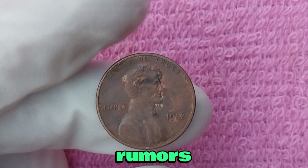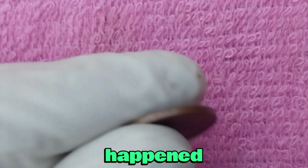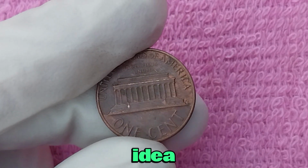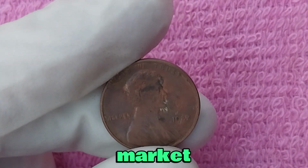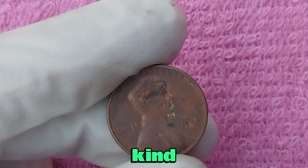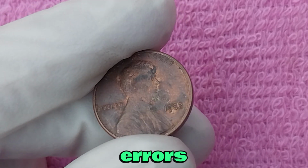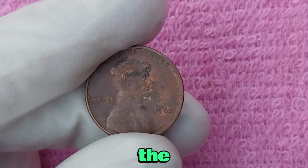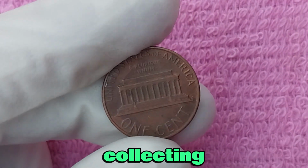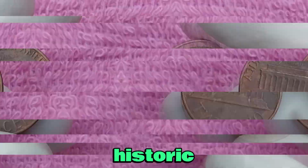And those wild rumors of a $250 million penny, while that exact sale hasn't happened, the buzz is built on the idea that an unknown variant or mint error of extraordinary rarity could hit the market. If a one-of-a-kind 1982 coin emerged, such as a hybrid planchet with dual mint errors or experimental alloy, collectors with deep pockets could drive the value into the millions. This is what makes coin collecting so exciting. Today's pocket change could be tomorrow's historic discovery.